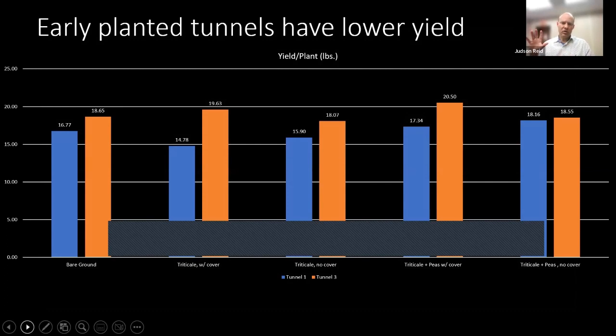That dynamic of temperature in particular plays a role in our root zone health. And here I have data that shows that earlier plantings indoors tend to have a lower yield. Well, they almost always do in our data. So the orange bar in this chart represents an April planting, and the blue bars represent a March planting. And you can see, again, on a pound per plant basis here, in some of our treatments, we're losing out on close to 5 pounds per plant, or a couple kilos per plant. That's a significant impact in terms of total yield.